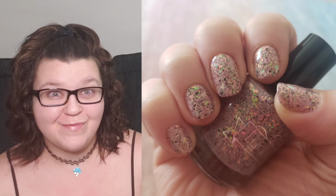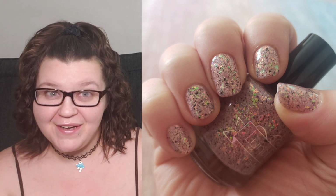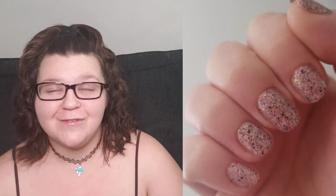This next one I've been talking about a little bit lately on the channel because I have found a few brands trying to dupe this polish. This is a super pretty one.